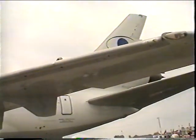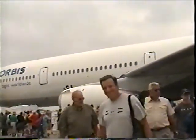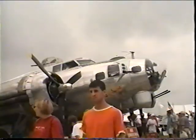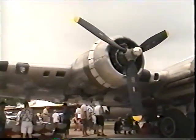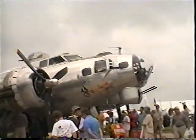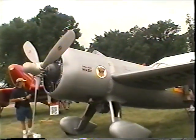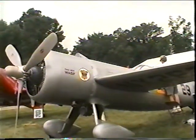This is a McDonnell Douglas DC-10. It is one big airplane. We have a B-17 here. This is Roscoe Turner's Laird racing plane. He won the Thompson Trophy race in this airplane in the late 30s. In this day, it was one of the fastest airplanes around.